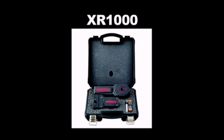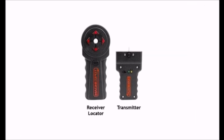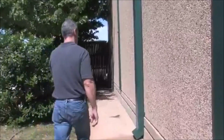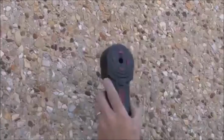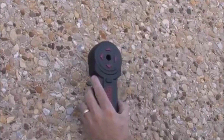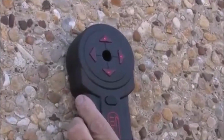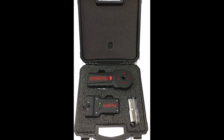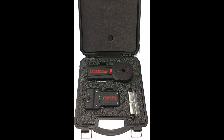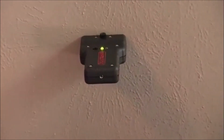Number 10. The Magnespot XR100 K2 reference point locator is a revolutionary tool designed for precision drilling and coring. It is extremely portable, weighing approximately 2.5 pounds, making it easy to carry and handle on various job sites. The kit includes a transmitter, receiver, and 9-volt alkaline batteries, all securely stored in a sturdy hard carrying case. This compact design ensures safety during transit and allows for convenient storage.